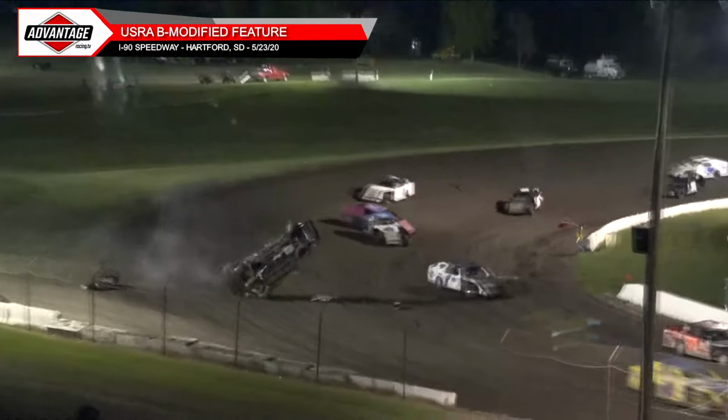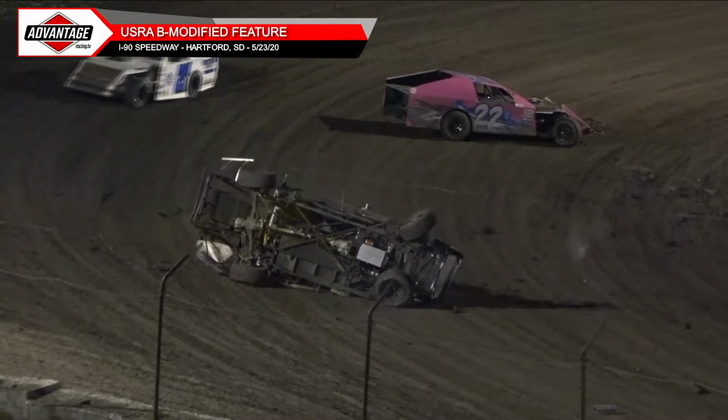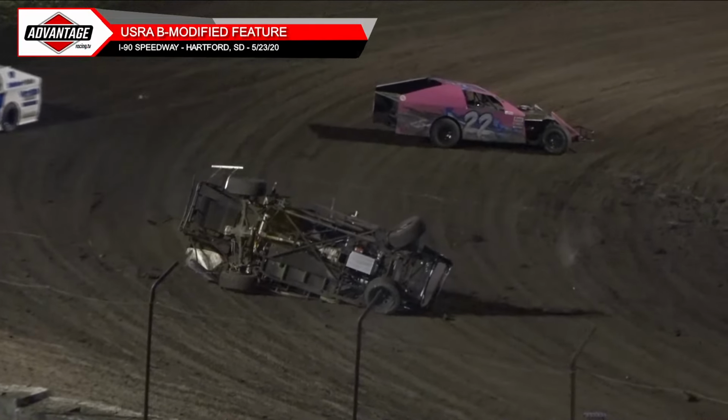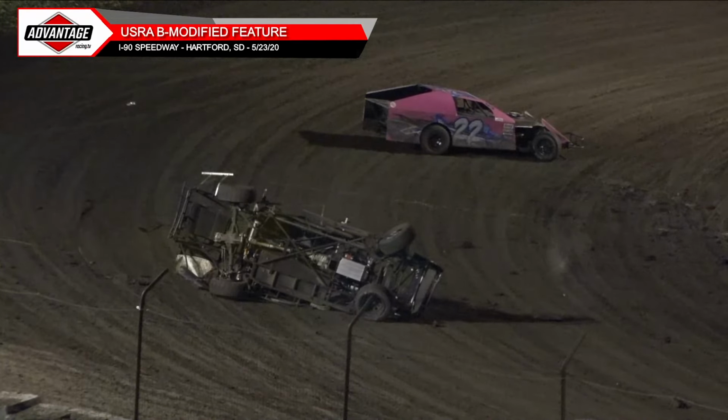Red lights, trouble in turn number 4. Car going upside down. And the car is coming to a stop with the red lights on all around I-90 Speedway.